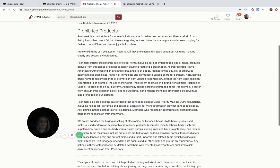It's important, you know. If you want to sell other items, go to other platforms. Like if you want to sell toys, you can sell those on eBay or Amazon or Mercari. There's tons of OfferUp, LetGo, Facebook Marketplace. There's so many places where you can sell these other items. So Poshmark, just keep it to women's, kids, and men's fashion and accessories.